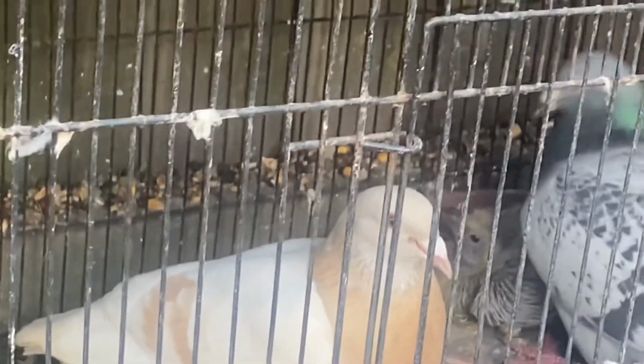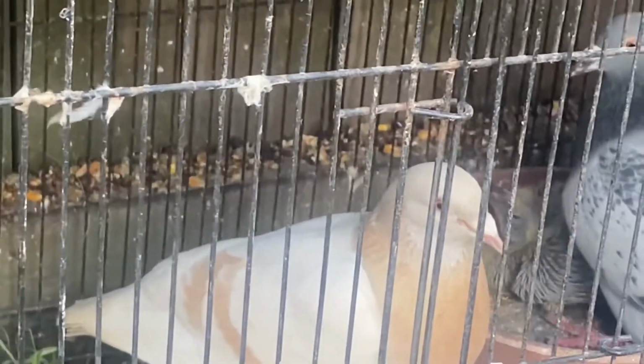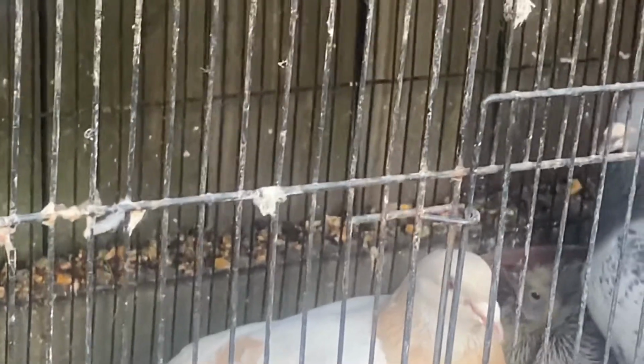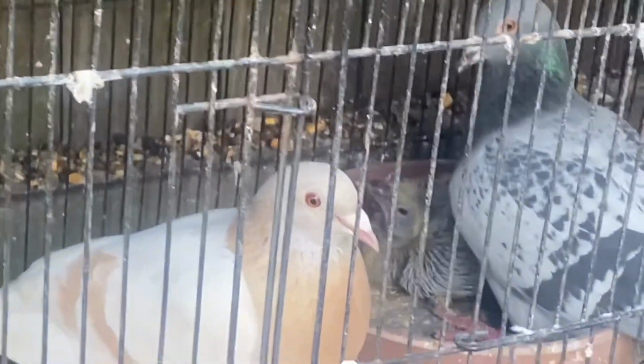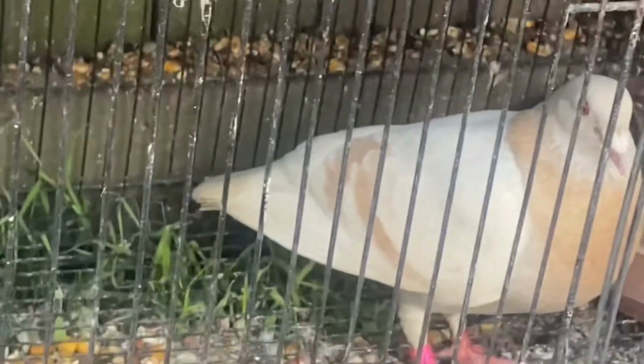Picked up one more off my pop plus another pair. I'll run through them. I'll show you the two new stock hens that I purchased from the fundraising sale on the weekend. One's flown the 650 mile this year and the other one's flown the 800 kilometer. She came home second day injured, but that's all right. She's going to be in the stock loft now.